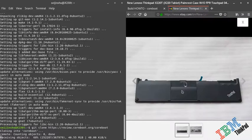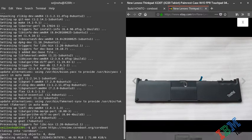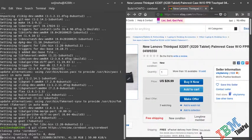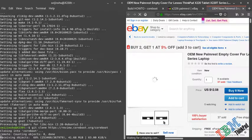See here, this is an example of what you'd want. This is very clean. Let's take a look at the seller. Oof. Bad seller. Not genuine.